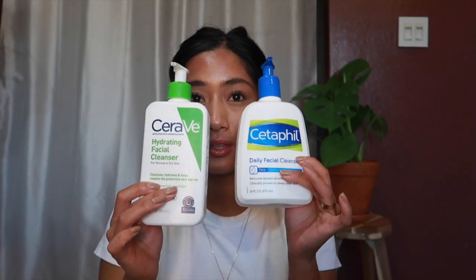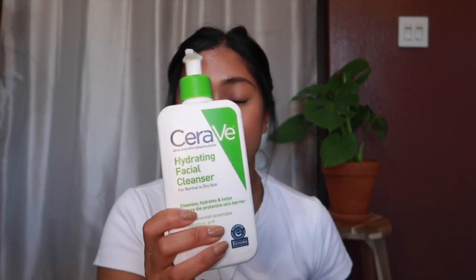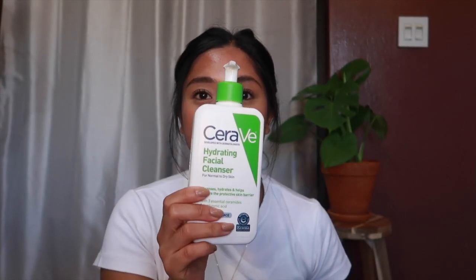I like to use these 2 right here. When my skin is feeling extra dry, I like to use this one. It's the CeraVe Hydrating Facial Cleanser. It's more like a milky cleanser. It doesn't foam up. It leaves your skin feeling super soft afterwards.